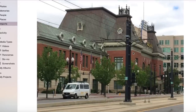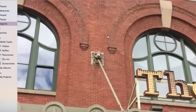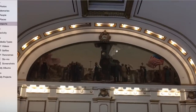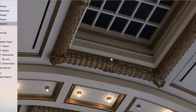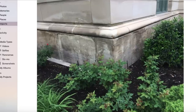This used to be the old train station, the Union Pacific Railroad. And here's a little look facing the front. And here I took a little peek inside. Here's the lobby. And here we could see a date appear of 1869. In 1869, right around the same time the Mormons came, give or take, 10 or 15 years at the most. And even in present time, there's a functioning train here, Amtrak and whatnot.